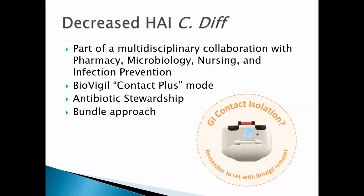One of the tools that helped us is BioVigil can set a room to only accept hand washing at a sink with soap and water. So we would turn on the room with the BioVigil remote to contact plus mode, and that made it a little more emphasis that you can't just use hand sanitizer on your way out of this room. So together, the awareness, the diagnostic stewardship, and education, we decreased our C. diff.